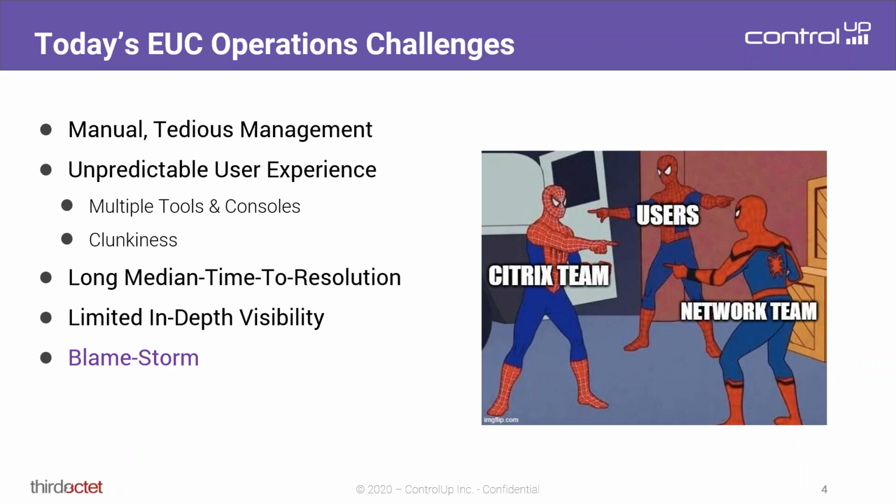And the multiple tools, the multiple consoles, is something that you won't ever completely get away from, because certain metrics, certain data, certain information just doesn't present as well in a similar user interface as, for example, real-time information versus historical information. But obviously, if you run EUC, you have not only your various Citrix components with the various Citrix tools, management tools and consoles. You might also be running that, for example, on VMware ESX, so you're dealing with vCenter. Maybe you're using Nutanix. You have different consoles for different purposes, and that contributes to the clunkiness when you're trying to fix or resolve something.